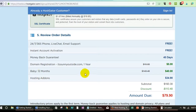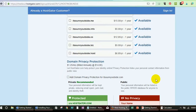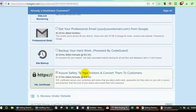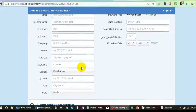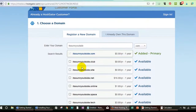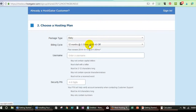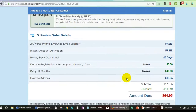So by paying this 12 months in advance, you're going to pay $40 for your hosting, $5 for your domain registration, and let's see, what did I do? I know what I did. I selected domain privacy protection. I'm going to uncheck that, and that's going to make my pricing. Gee, I still have something else selected. Let's see. I have my security certificate. I have the baby plan. Okay, $5. No privacy protection. The baby plan. And my security certificate.